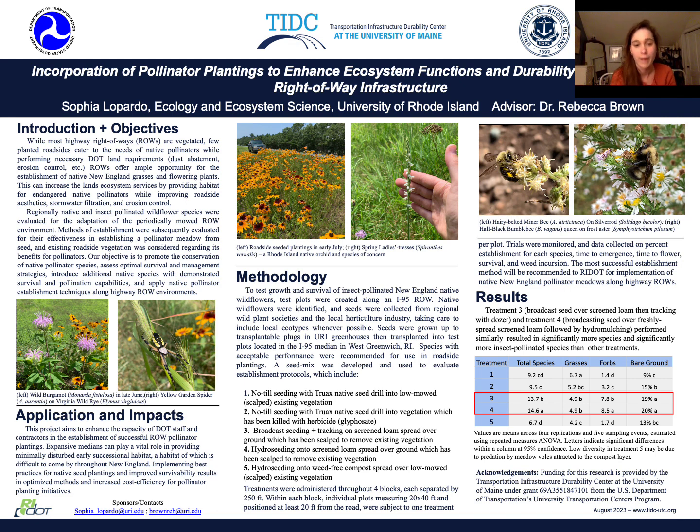So let's get into a little bit of background on that. Oftentimes highway right-of-ways, which are those medians in the middle of the highway, are vegetated, but few planted roadsides actually cater to the needs of native pollinators while also performing the necessary DOT land requirements, so things like dust abatement and erosion control. So these rows offer ample opportunity for the establishment of native New England grasses and flowering plants. This can increase the land's ecosystem services while also improving the roadside aesthetics.